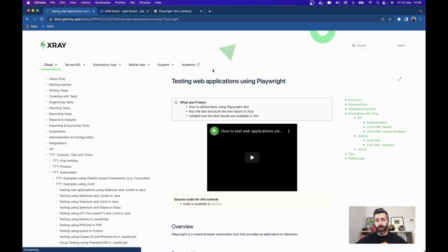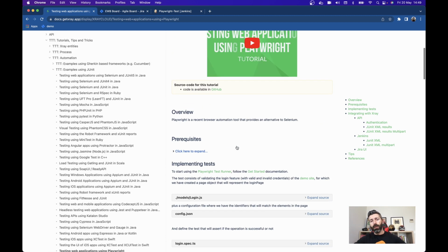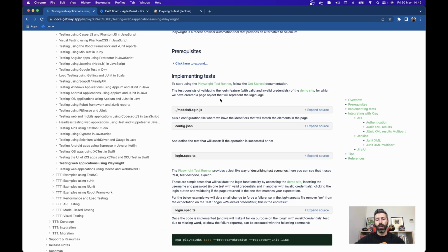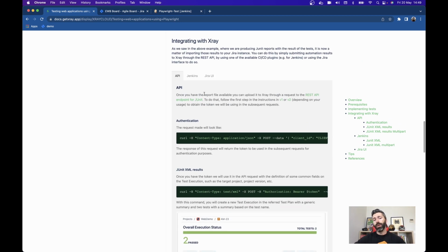So I have here actually an example on how using Playwright to generate a JUnit file, I can upload the results to Xray. And in here, like I said, you have a video. If you're more fond of a video, you have a GitHub source repo where you can extract all of the code that is exactly present in this tutorial. And you have the explanation about what is happening in here, how to compile it, what are the results expected, what is the report that is generated, and how you can integrate it with Xray in different ways.